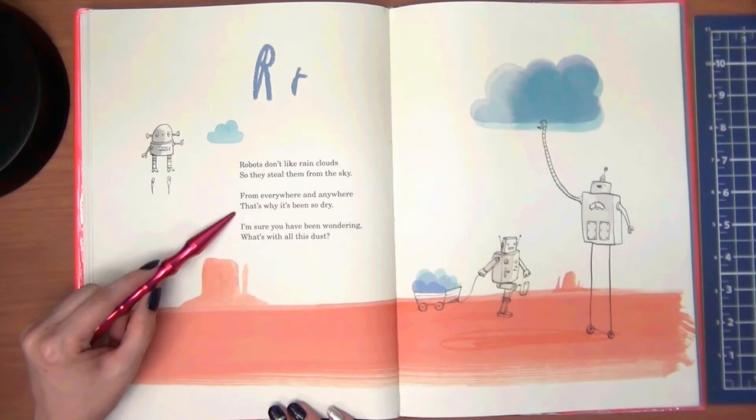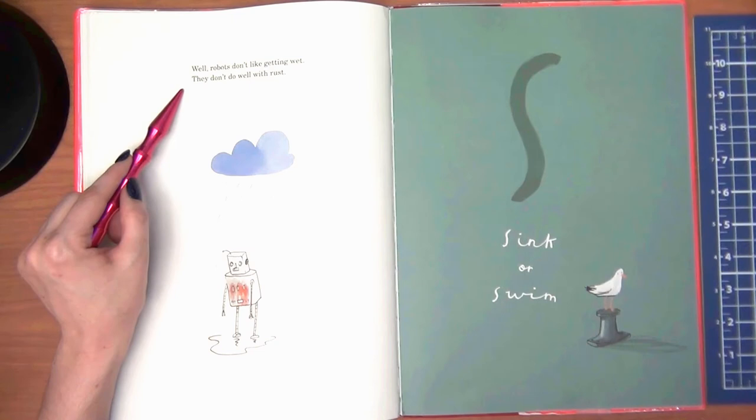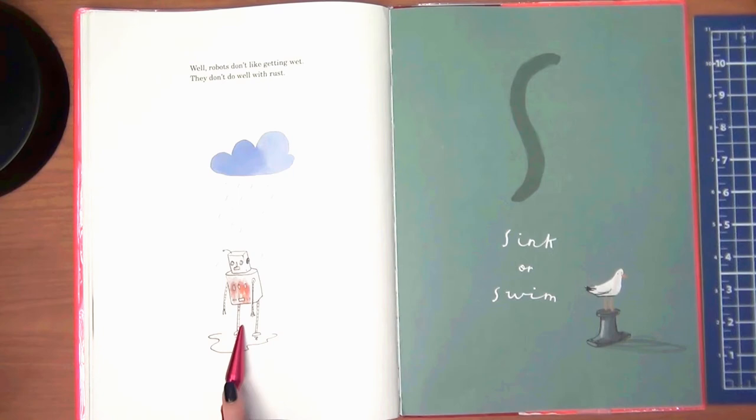I'm sure you have been wondering what's with all this dust. Well, robots don't like getting wet. They don't do well with rust. Oh, so that's what happens when it's not raining. It's the robots stealing our rain clouds so they don't rust up and rise up against humanity.